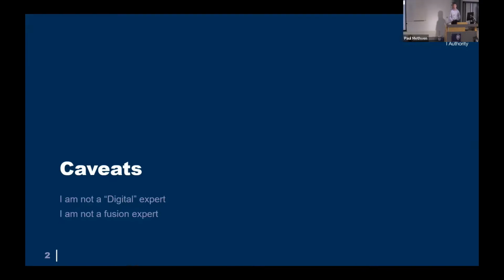Firstly, I am not a digital, whatever the single word digital means, expert. I'm not a fusion expert, although 18 months in, I'm learning. I'm a nuclear engineer, a traditional nuclear engineer by background, and I've got some expertise in major program delivery. So this is a practitioner's view rather than a computing or digital expert's view.